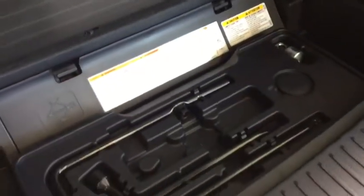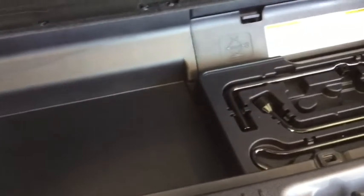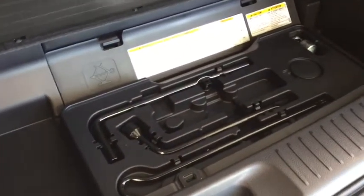And then right under here, you have a little bit more storage along with your tools and jacks that you're going to need for your spare tire. You know, gosh forbid anything happened to you while you're on the road. But if it does, you do have those tools to get you back to safety. And you have that other little section there for some smaller items that you might want to carry with you.